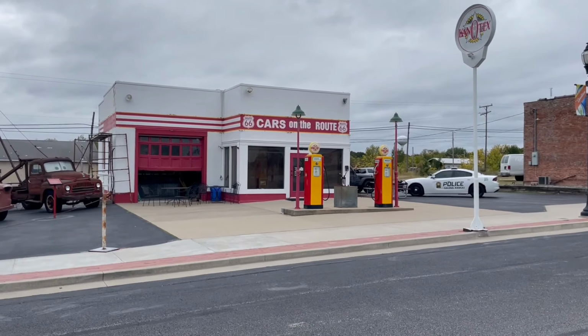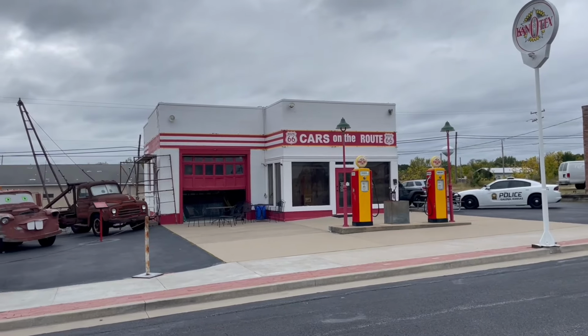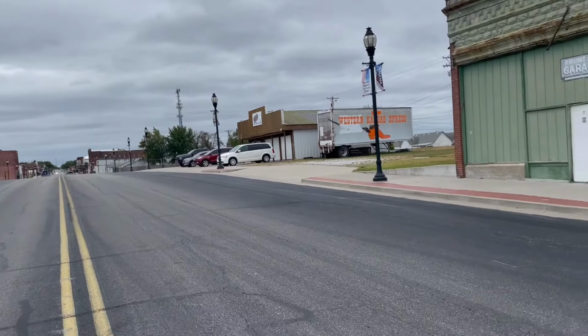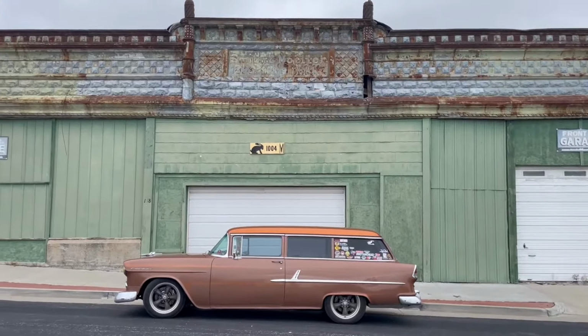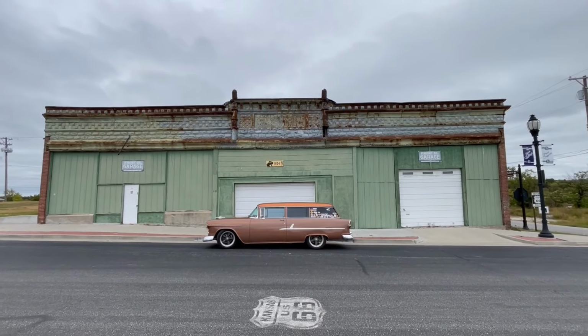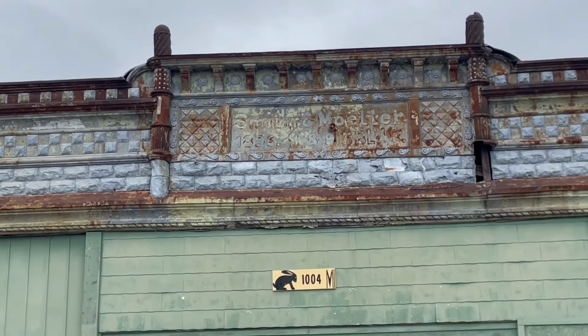Cars on Route 66. Cars on the route. Got a couple pictures of that. They got some wreckers and there you go. Kanotex, Kansas Route 66, and the Front Street Garage. Look at that thing. Awesome. And it looks like, is it seriously? Looks like it says up there 1896.